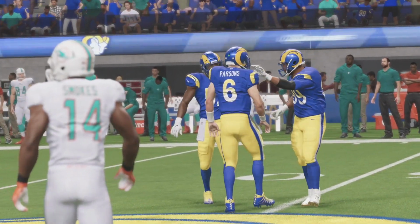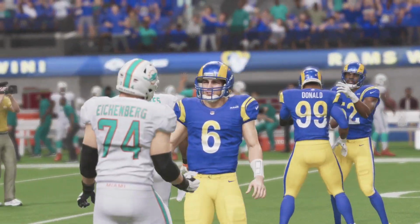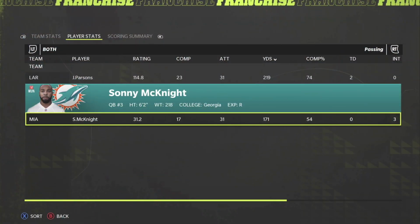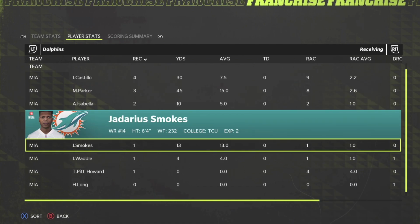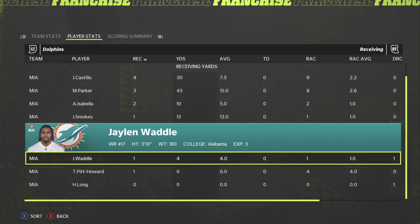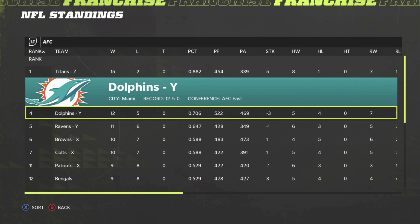38-14. Seems like when we sim games, or at least when we play the moments, our team does not play well at all. Kind of crazy how that kind of happens. And McKnight, 0 touchdowns, 3 interceptions in this game. Wow, we end the season on a rocky note. And it's been kind of how we've ended the season the last couple of seasons, to be honest with you.